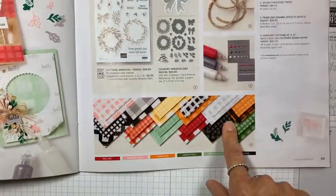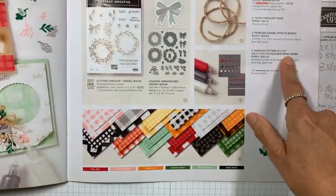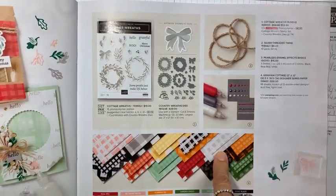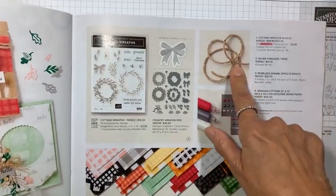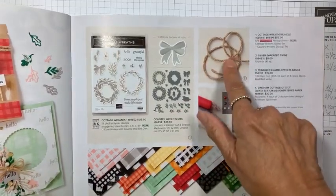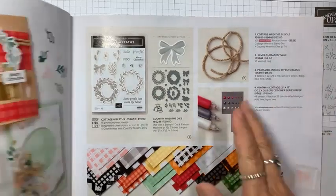All right. So here's page 59 of the current mini catalog, and this is about to expire, so if you don't already have the Gingham Cottage 12 by 12 designer series paper, you might want to think about it. Like I said, I didn't check the website to see if it's not available anymore, but I'm hoping it is. Also going to use on this one the silver threaded twine. So pretty here. I love that. I just got this for all year round because it's twine and it will go with anything always. So that's where you can find it.